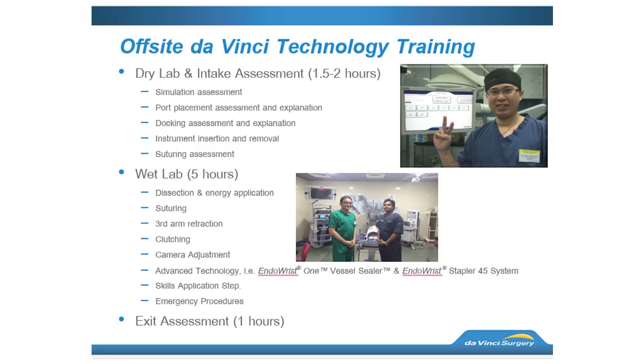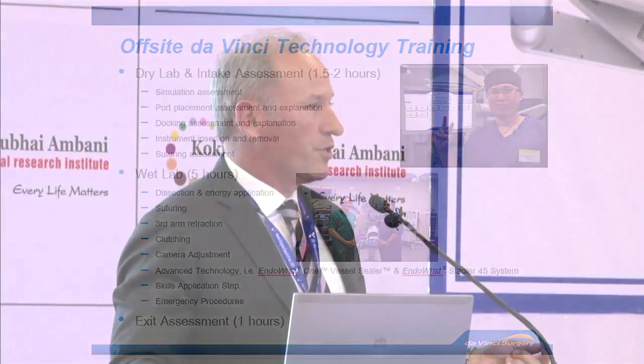There's really 3 main components to this day. First off, it is coming in and doing a surgeon skills assessment. Basically, we give you a test right when you come in. We put you on a simulator, we tell you which exercises to do, and we grade you. No coaching, no training. And then we have you do some suturing. We let you choose a one-handed or a two-handed method. And then we have you dock, and then we have you do a port placement as well.